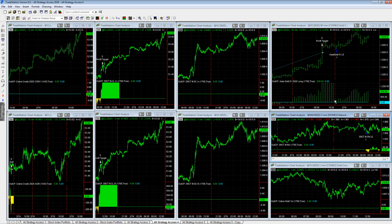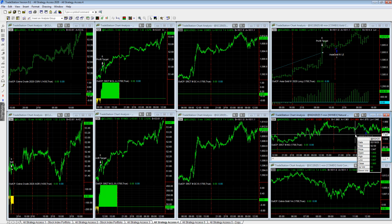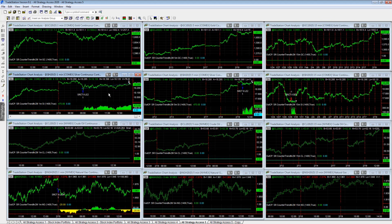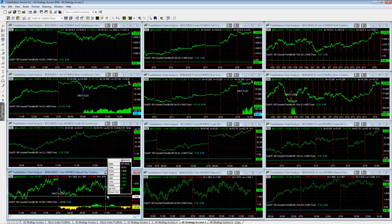All strategy access 4. Asia gold 4 2020 also long, plus about 800. Natural gas, SR counter trend 3 right at break even, and SR counter trend 2 V2M 1 minute and 5 minute hit 475 on the day. 2 trades there in silver. So silver and gold are the highlights of the day. SR counter trend 2, V2M, 1M, natural gas minus 20 on the day, so right around break even.